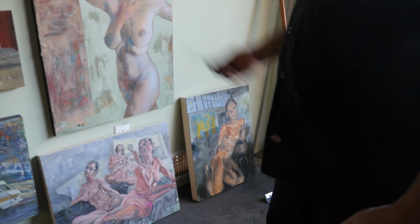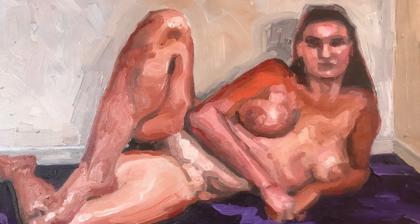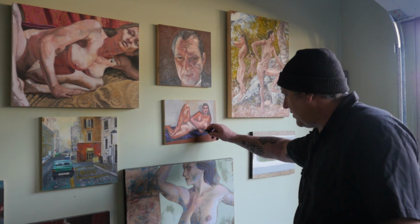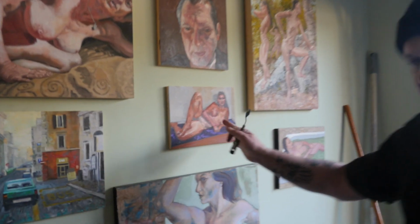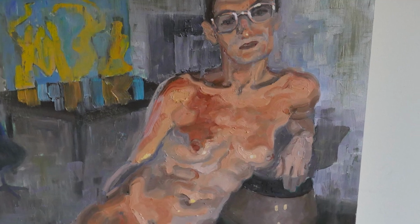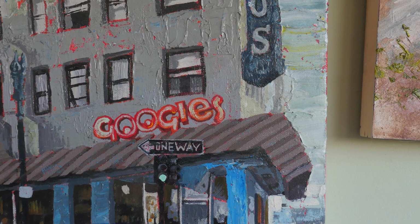So you've been using palette knives. Let me get a close-up of that real quick to see what that is. So that's a palette knife, okay. Yeah, I've been doing a lot of palette knifing. Maybe here and there with this one, but for these thick impasto paintings, I've also been using the coarser brushes that I used to use.